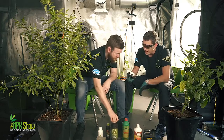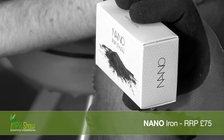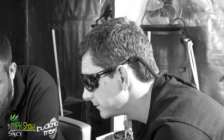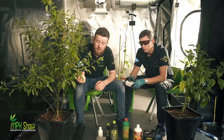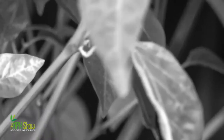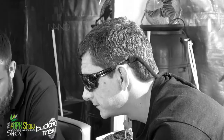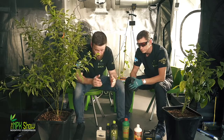So what about this Nano Iron? Nano Iron, now there's nothing like that on the market, to be honest. This is their Nano's flagship product. Iron, if you look at the leaf, is one of the most important parts of chlorophyll. We increase the iron content, we increase the amount of chlorophyll the plant has got. More chlorophyll, more ability to absorb sunlight. That means it's got more energy for flowering sites, for its flowers and its buds and its fruits, and just more energy for everything in total. So really good products to use. And Nano Iron really comes into its own when it starts producing fruits.